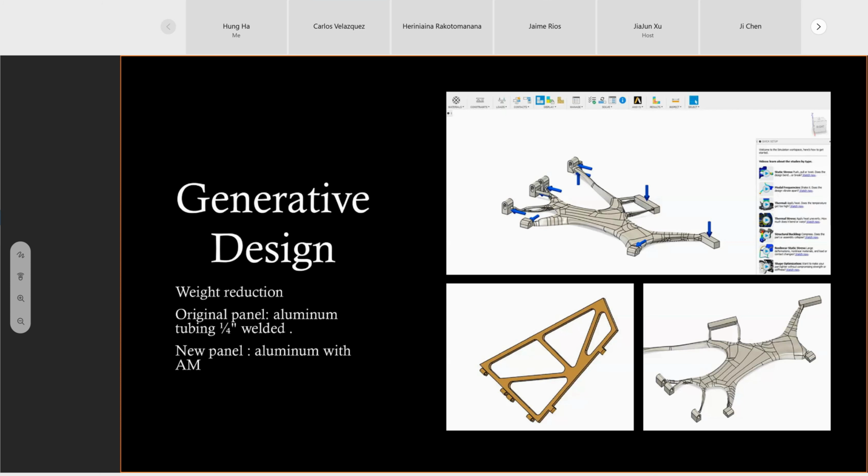So on the figure to the right, we have the before and after image. The original panels are made of aluminum tubing, 1/4 inch. They're welded at the miters. That's used in traditional manufacturing. And on the right, we have the same aluminum, but in this case, using AM, additive manufacturing.